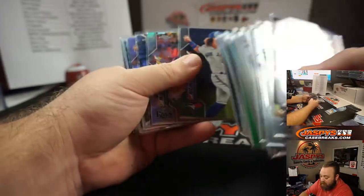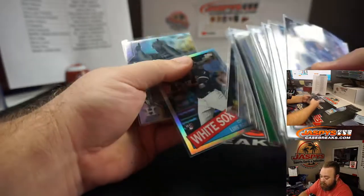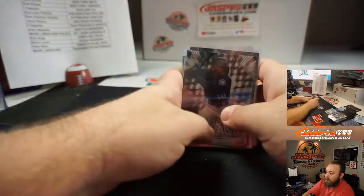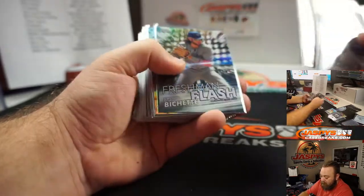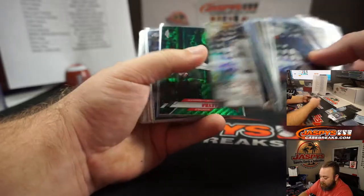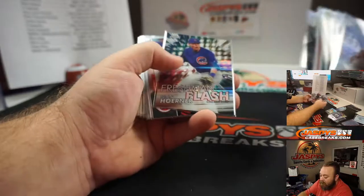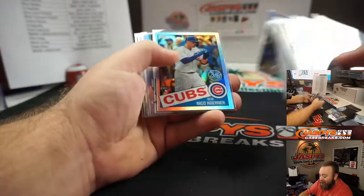Mike Trout, refractor. Alvarez, Prism rookie. Robert, refractor. Robert, Aquino, Lewis, Mike Trout with a dinged up corner, unfortunately. Robert, Trout. Look at all this stuff. This is absolutely disgusting. Guys, if you haven't gotten in on any Topps Chrome yet, I hope these recaps kind of show you what can come out of them.